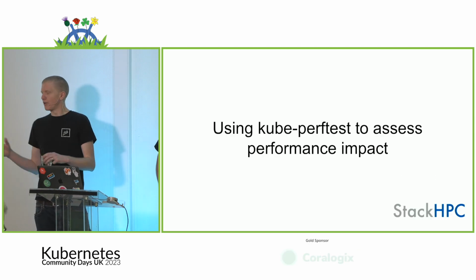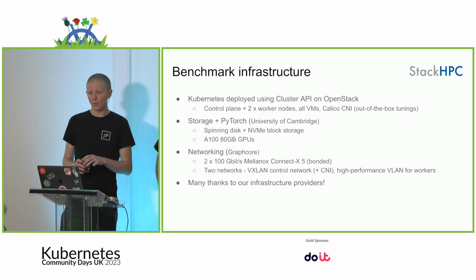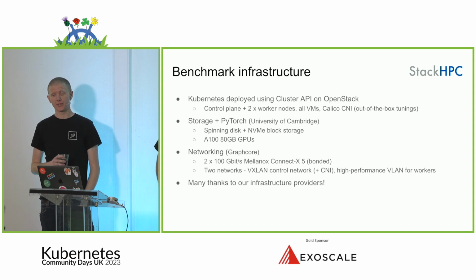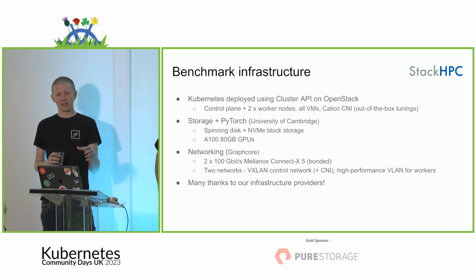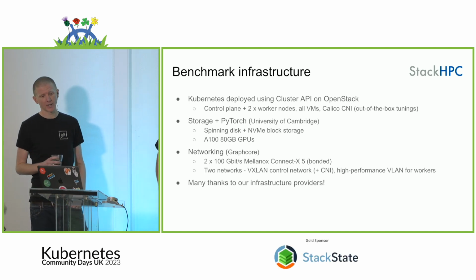So we've done a couple of real-world tests of this to show you how it works. We've done these on a couple of different systems, kindly provided by our friends at the University of Cambridge and GraphCore. We've split these into two different setups. The GraphCore system is pretty good on the networking side, it has lots of fast network basically, so we use that for the networking tests.